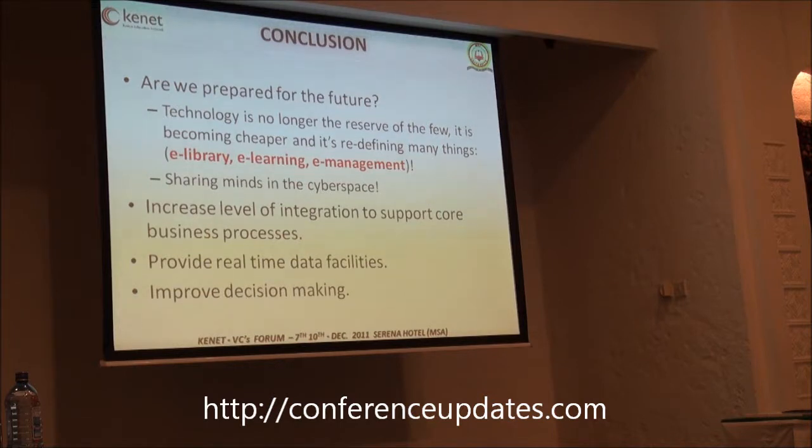We need to increase the level of integration to support the core business processes, provide real-time data facilities, and I think here KENET is playing a very important role. We need to pick up that and support KENET in its initiatives. Again, within the institutions, let's improve decision making. And with those few remarks, I conclude the presentation.